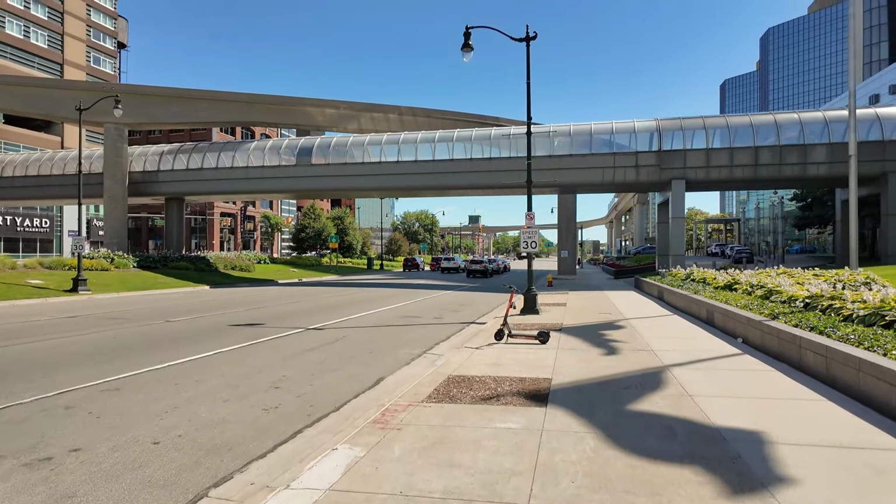In this video, we're going to be doing, I don't really want to say a walking tour, because we're not going to be doing a lot of walking, but basically a riding tour, because what we're going to be doing today is a ride on the Detroit People Mover.